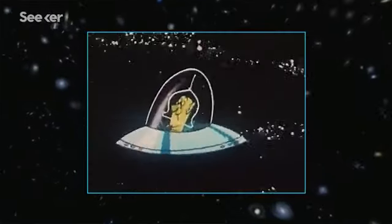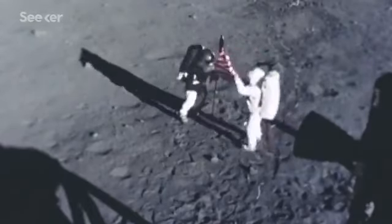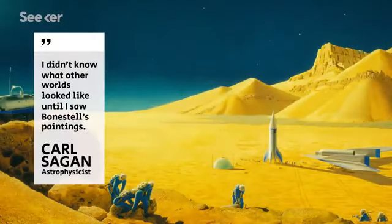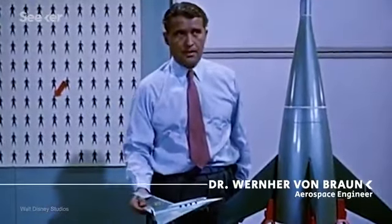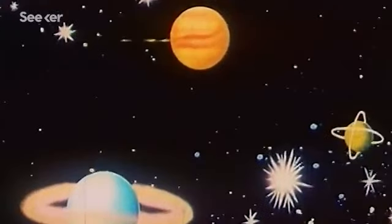Communicating space discoveries with art has a long and storied history. One of the fathers of modern space art was the famed Chesley Bonestell, a designer and illustrator. In the 1950s, he created an image of Saturn's moon Titan before Neil Armstrong had ever taken his first steps on the lunar surface. Carl Sagan once famously said of Chesley, "I didn't know what other worlds looked like until I saw Bonestell's paintings." His work was so widely acclaimed that his illustrations accompanied articles written by German rocket scientist Wernher von Braun, which ultimately inspired the American space program.